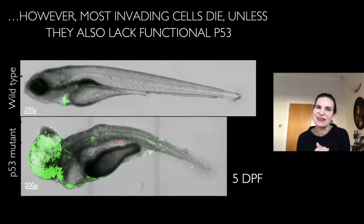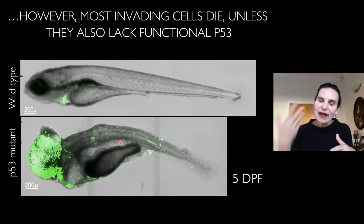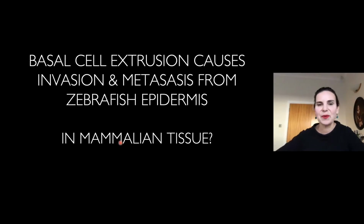So it really suggests to us that these cells can invade very readily, but many of them don't really survive, and maybe it's through all this contortion and damage that they're experiencing. But when you have a P53 mutation, it now allows those cells to survive and form these metastases. So what we think is that this basal extrusion can cause invasion and metastasis, but this is all from a zebrafish epidermis. We're very aware of this, as are many people who've criticized the zebrafish, that this is all good and well in the zebrafish, but could this be true in our own bodies, in the mammalian tissues?